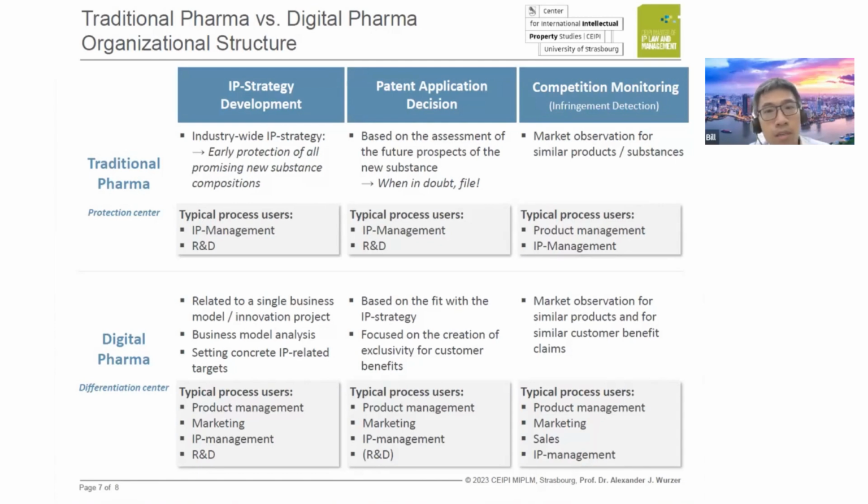While in the differentiation center of the digital pharmaceutical companies, the patent application decision is made based on the fit with the company IP strategy and focus on the creation of exclusivity to customer benefits. In the smart tools, such as in this case, the benefit is the increase in the performance of insulin treatment to improve the patient's quality of life. The patient may feel comfort as they no longer have to think about what exactly they eat before the meal.